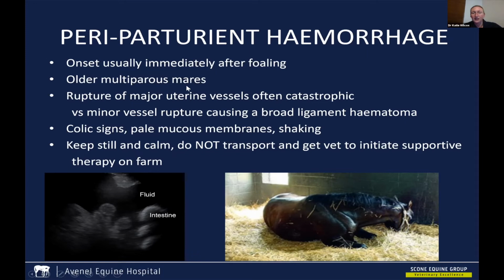So if you suspect your mare is having a bleed after foaling, then you want to keep her as still and calm as possible. You don't want to be moving her anywhere until at least the vet has seen her. If indeed the vet confirms that it is hemorrhage, then we don't recommend traveling her to a hospital facility. We recommend receiving supportive therapy on farm.